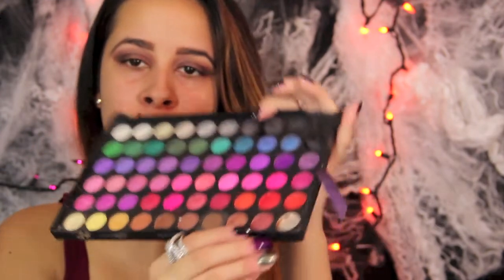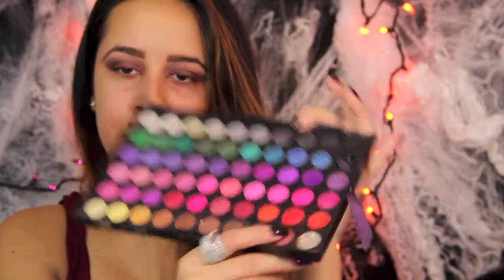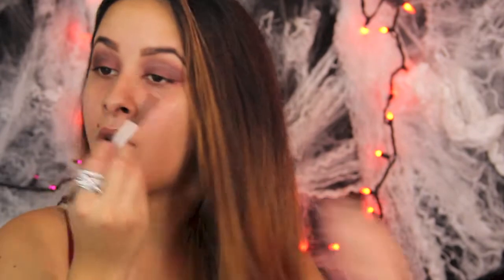Alright, so now I'm gonna use this palette. I think this is the 150, I'm not sure, from Coastal Scents, but I'll put the link down below. I'm gonna use a reddish color, and it's down here, and just apply it right on the lid.